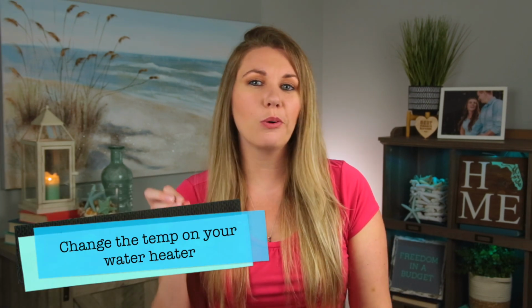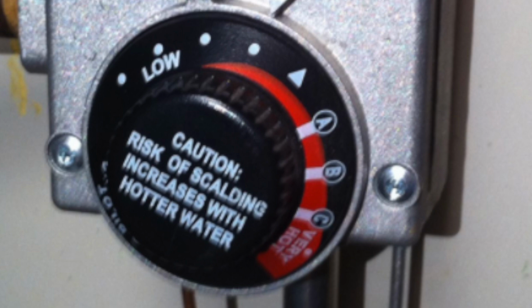Number 2 is the temperature on your water heater, if you have a water heater that you can change the temperature on. We have a tankless water heater in our new house, but all the other places that I've ever lived had a standard big, huge water heater, and that water heater should be right around 120 degrees. Every degree that you lower your water heater, you're saving money. Every degree that it's higher, you're losing money. And so having your water heater around 120 degrees is right around the happy point that you want to be at. And that's really going to help save a lot of money, because otherwise that water has to stay hot for so long and it's just always running.